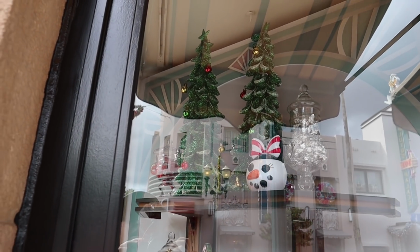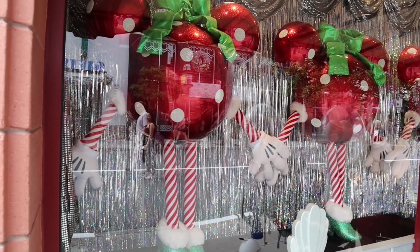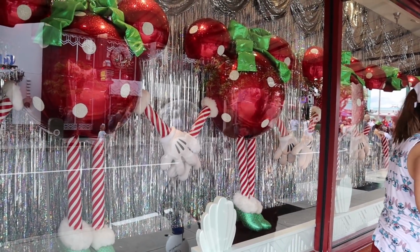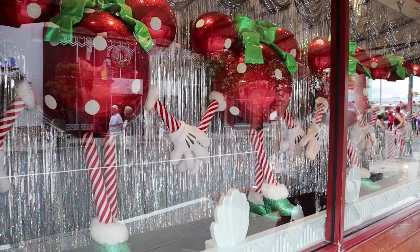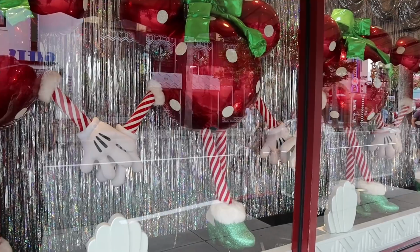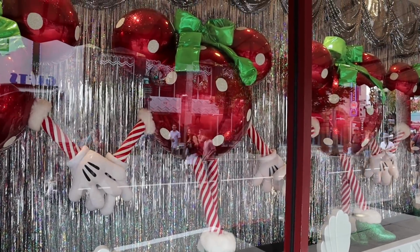And they even have the old-fashioned candy style decorations for Christmas. And this window is just a flashback to New York City with how you walk past, I don't even remember what store, Bloomingdale's maybe? And they have all the windows of the stores decorated. And this is just like the Rockette style mini baubles.